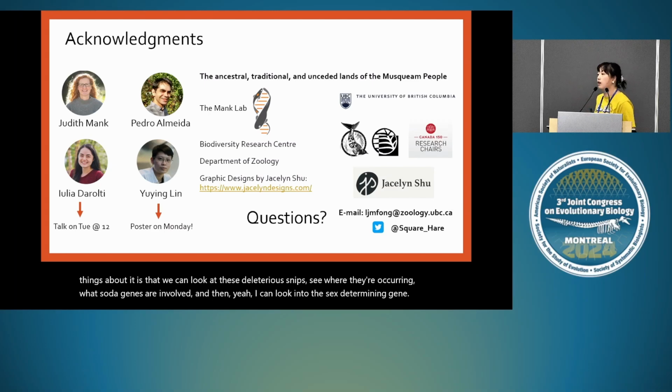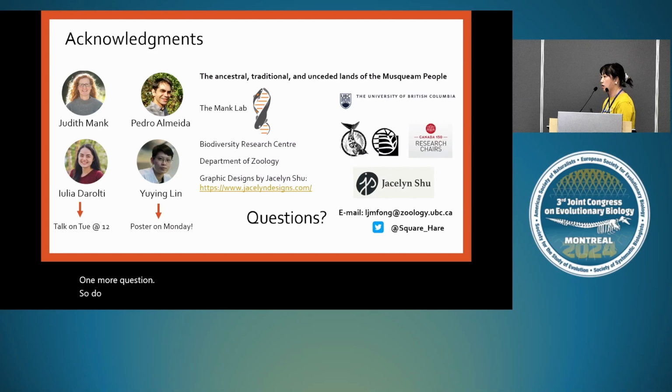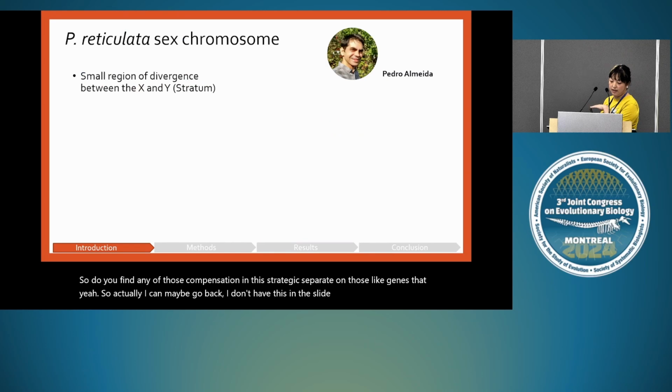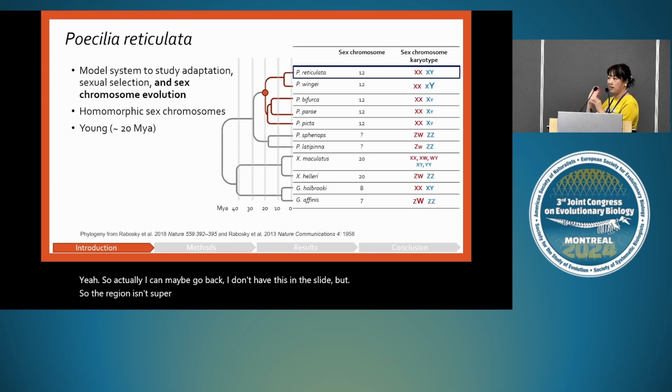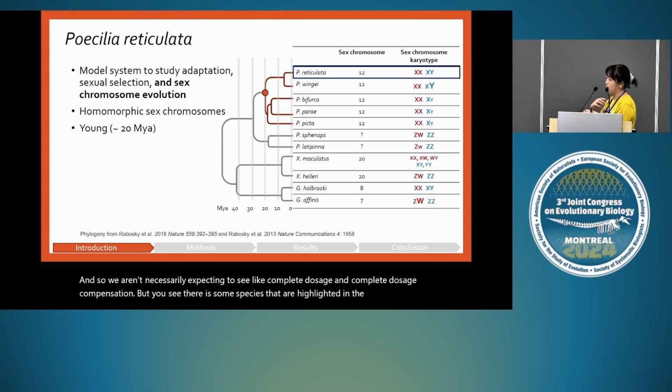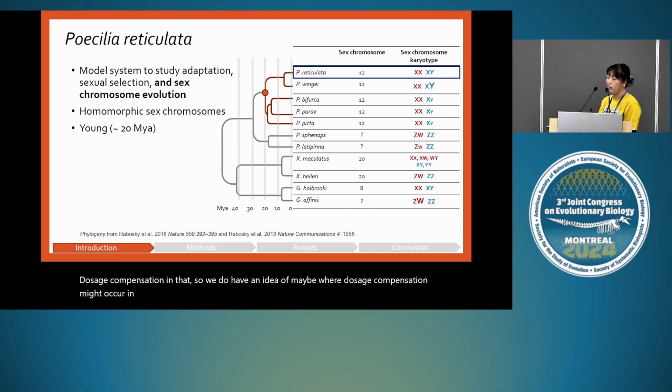One more question? Do you find any dosage compensation in this system, except for the degenerate genes? Yeah, so actually, I can maybe go back. I don't have this in the slide, but the region isn't super diverged, so we only have a few of those genes. And so we aren't necessarily expecting to see complete dosage compensation, but you see there are some species highlighted in the red branches that do have a very degenerated Y chromosome, and we do see dosage compensation in that. So we do have an idea of maybe where dosage compensation might occur in this phylogeny, but not necessarily here in the species that doesn't have a super diverged chromosome.